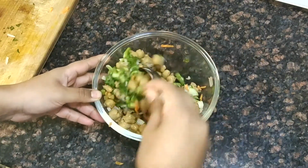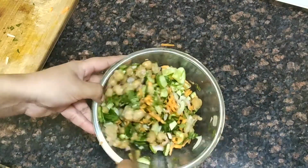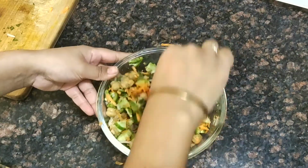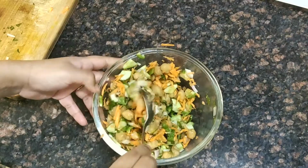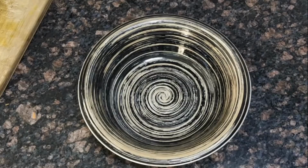And now finally give it a good mix, but mix it gently. Actually I have overcooked the chickpeas. If you want to cook it, then cook it only to 90% of the value. Now finally our high protein chickpea salad is ready. I am going to serve it along with ragi pancake. So now let's quickly see how to make it.